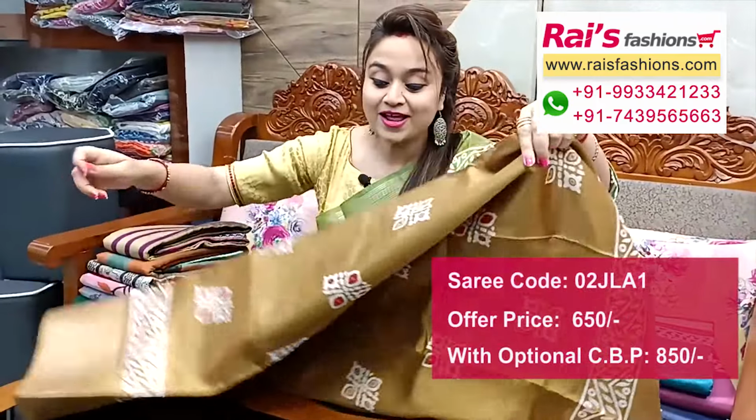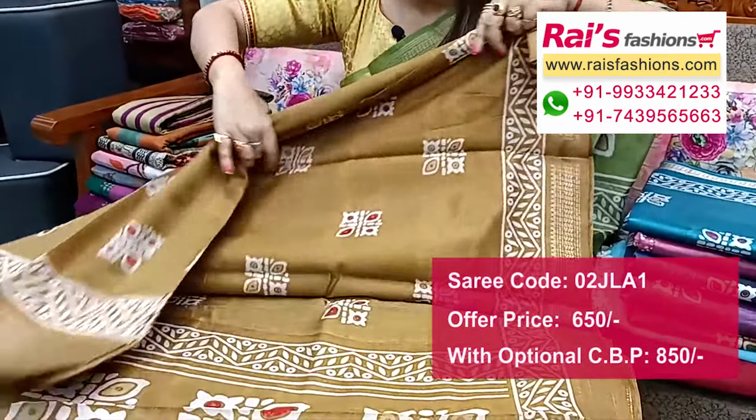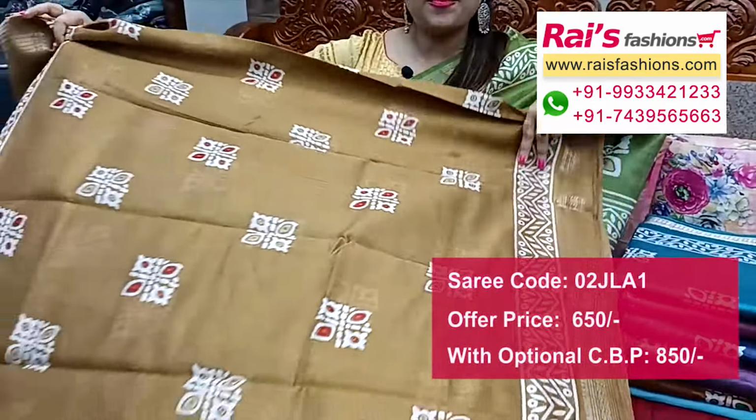Now I will display some budget friendly daily wear sarees collections, and this one is art silk material, all over batik printed design, sleek border, very smart looks, weaving border based for your daily wear, office wear.